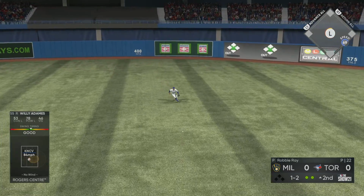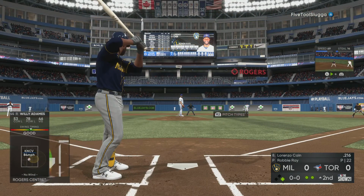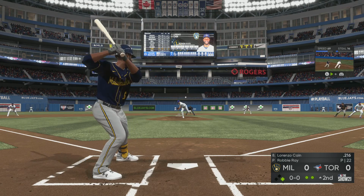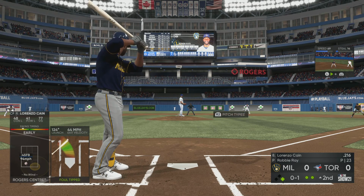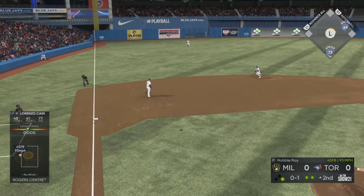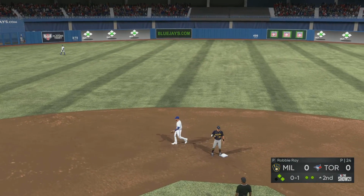Line drive, base hit. And Lorenzo Cain on deck loves to see that. It means he'll hit here as well. And in to hit next is Lorenzo Cain, and he fouls this one off. He takes his first cuts in this one with a man at first and two away. Ready with the nothing and one pitch. This one's flared out toward left. Coming in is Hernandez, but he can't make the play as it finds the outfield grass.